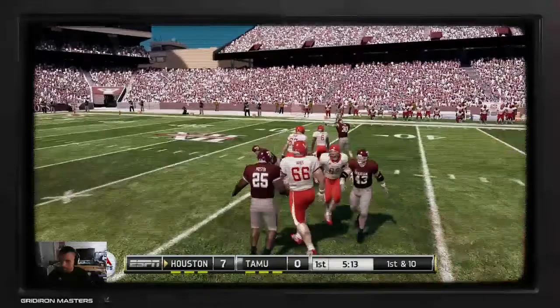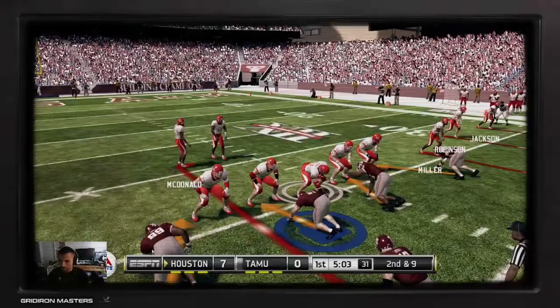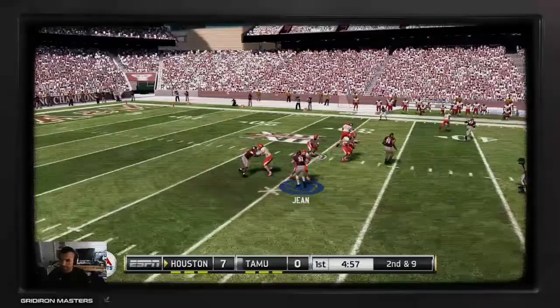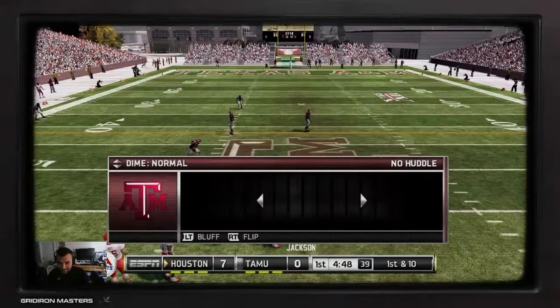Miller gets the carry. Brought down around the 35-yard line. Odom adjusts the play at the line. Glitch. Can we get a sack on him then? Oh my God. I cannot believe that. Superb effort by the receiver to come down.